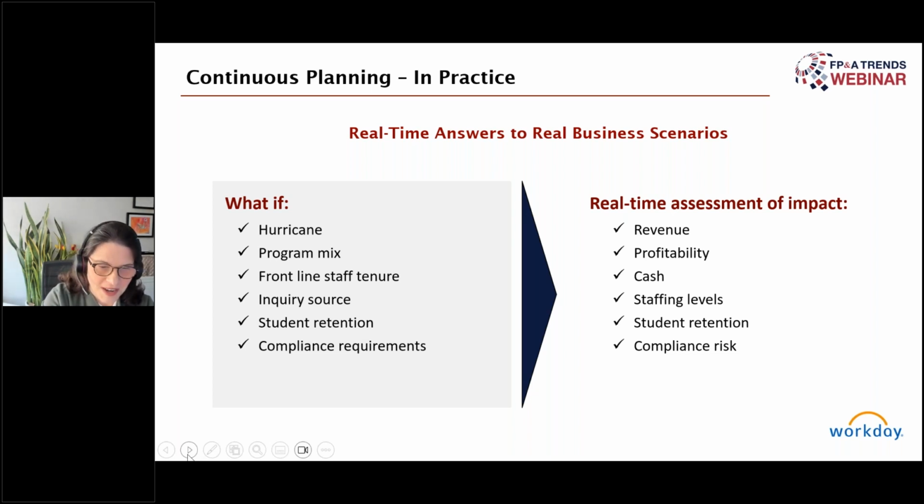The hurricane one, right? We're in the US. We are impacted by hurricanes during hurricane season in the southern states. And when a hurricane is coming, we can know very quickly how many inquiries we're likely to not have if the hurricane is having impact for 1 day or 3 days, and what exactly that impact is on revenue, expenses, and cash.